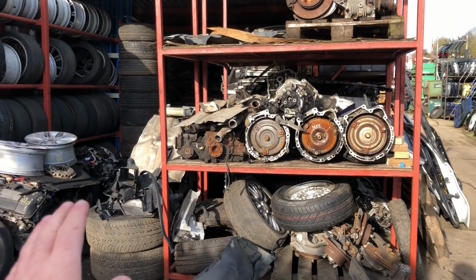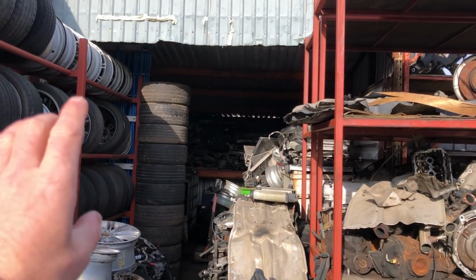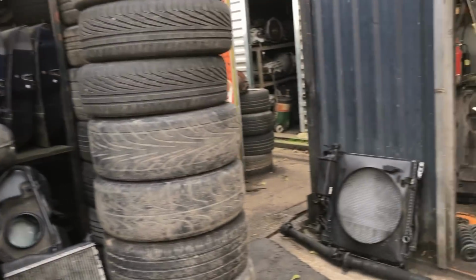Again, racks and racks of gearboxes there. And if you can see in the background there's another shed that's got all radiators, subframes and radiator packs in it.